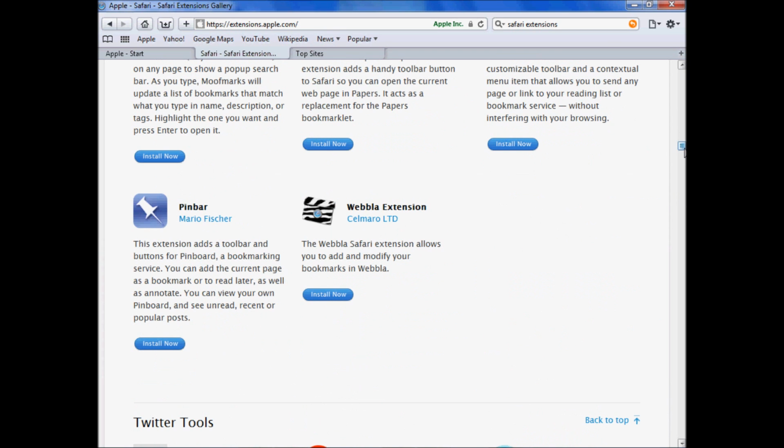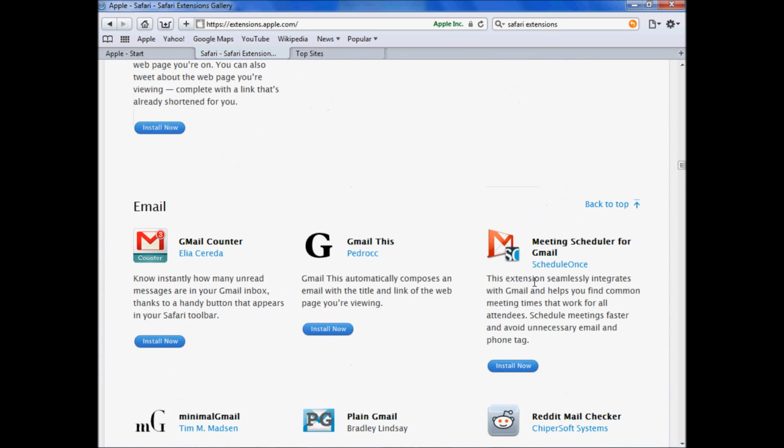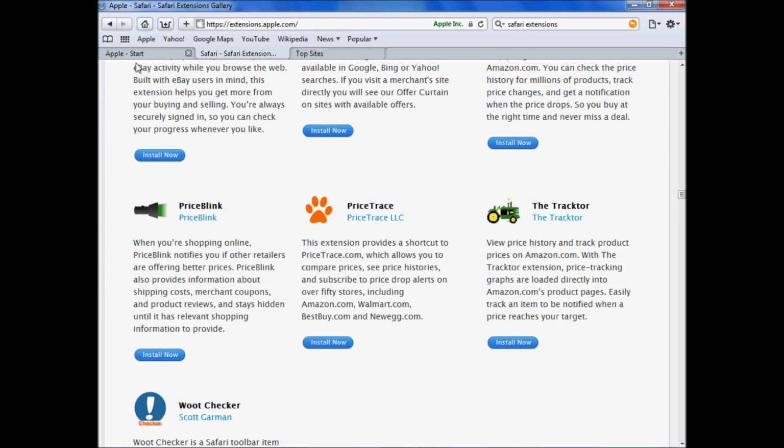Overall, it's not my favorite browser. I would not suggest it to the average user. It's kind of clunky. It's kind of a rant, but yeah. That's about it for Safari.